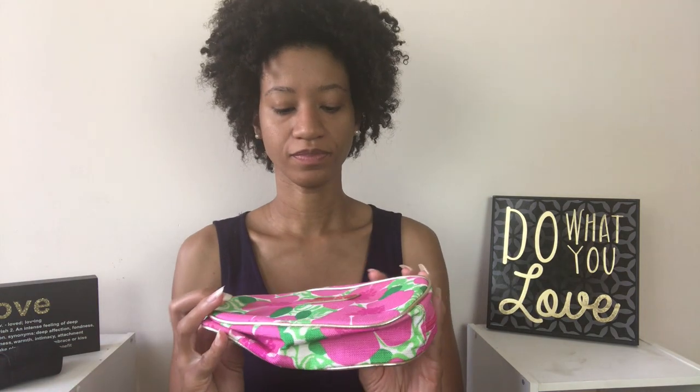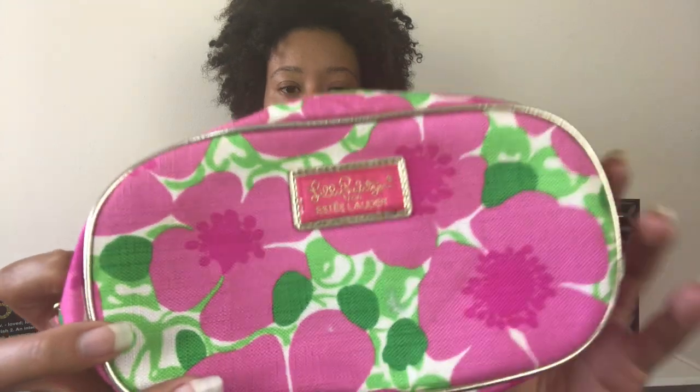Now we're getting down to the last of the last. Nothing spectacular. Actually, I only have two more things. No, I don't. I got a couple other random things. This is Lilly Pulitzer Estee Lauder. It's just like a little makeup bag. People love Lilly, so I figured I'd grab it. You know what I'm saying?